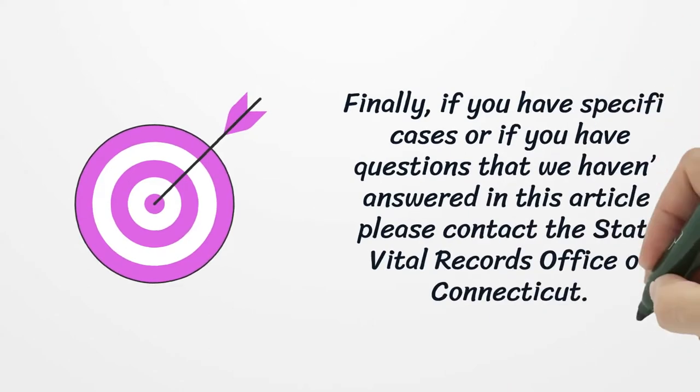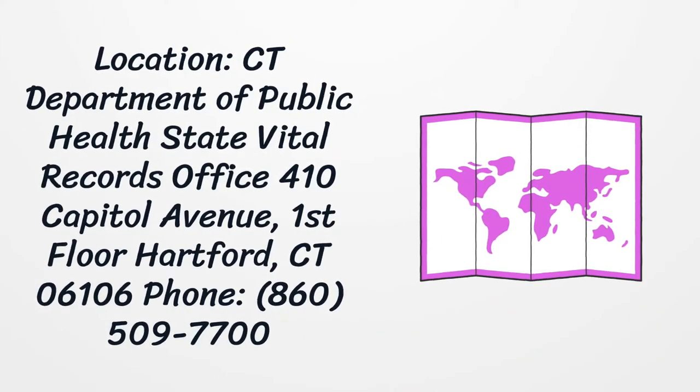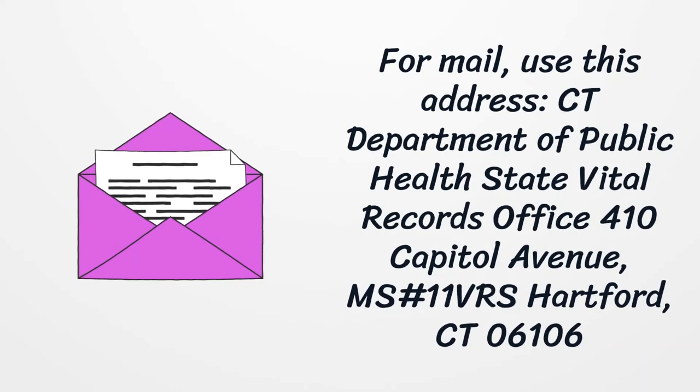Finally, if you have specific cases or if you have questions that we haven't answered in this article, please contact the State Vital Records Office of Connecticut. Location: CT Department of Public Health, State Vital Records Office, 410 Capitol Avenue, 1st floor, Hartford, Connecticut 06106. Phone: 860-509-7700. For mail, use this address: CT Department of Public Health, State Vital Records Office, 410 Capitol Avenue, MS No. 11 VRS, Hartford, Connecticut 06106.